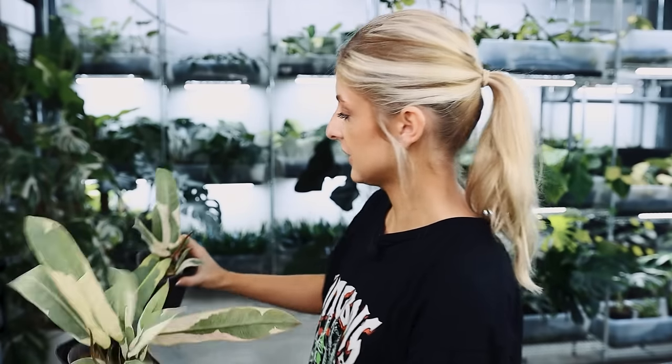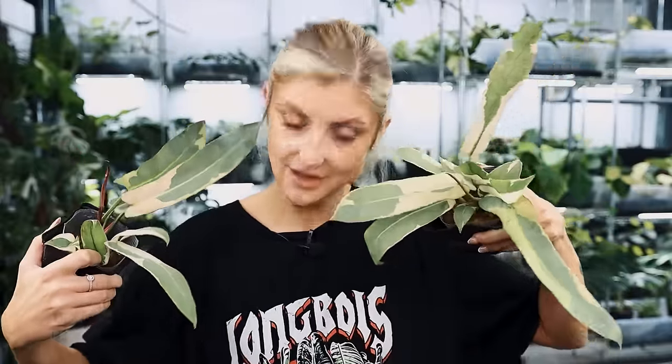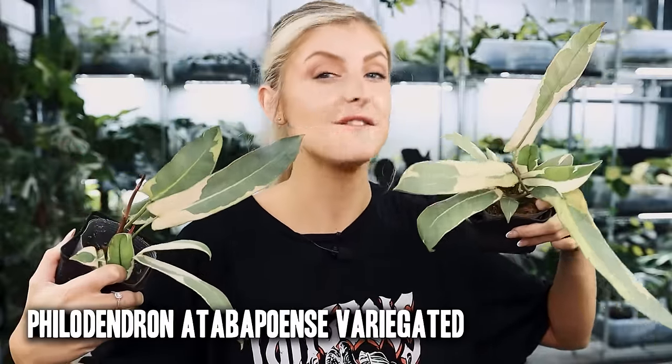Climbers. Nice and long and thin look. See that? Very, very cute. This one is bigger than this one, but they both got great variegation on them. Really, really nice. So these are variegated philodendron atabapoense, and they're very, very nice.